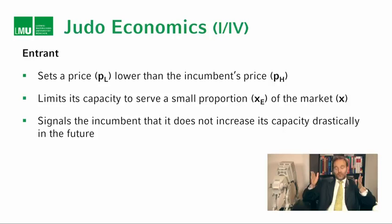It also signals to the incumbent that in the future it's not going to increase capacity drastically. So apart from the fact that they charge a lower price, which may seem aggressive, the fact that they choose to go for a lower market share seems fairly unaggressive, fairly soft to a potential incumbent.